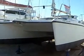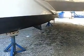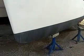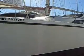So as we walk towards her, we'll see the port bow here. Let's have a look underneath the hull. You can see the outdrive leg hanging down, and we've lowered both centerboards as well, as far as they'll go. That's only about halfway down. So she looks very clean underneath. The boat is actually halfway through being valeted at the moment, so the front half is looking much cleaner, and the back half is yet to be done.